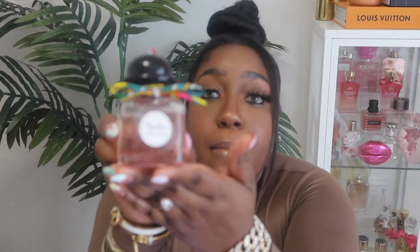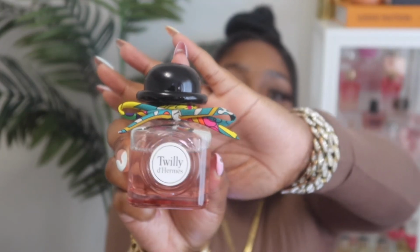This is the one that I really do wear when I'm going to Louis Vuitton, Gucci, Hermes, because she smells so good. But let me pull up her info. This is Twilly de Hermes. Yes. I just love that it has a little, if you know, you know, this little scarf. Hermes calls them Twilly scarves. They're used for wrapping the handles of your bags. And the fact that it has a cute little Twilly on it is just to die for. It's such a cute little simple bottle, but it gives. And this is the original.